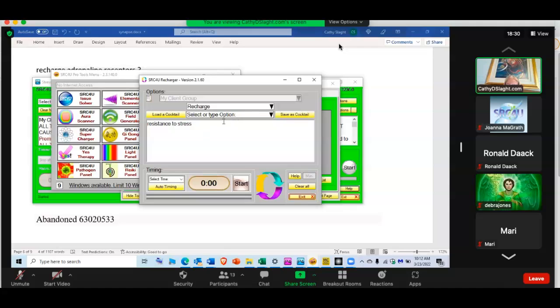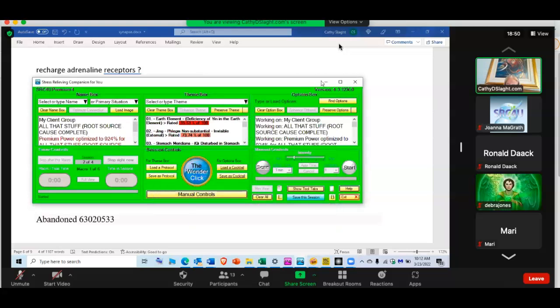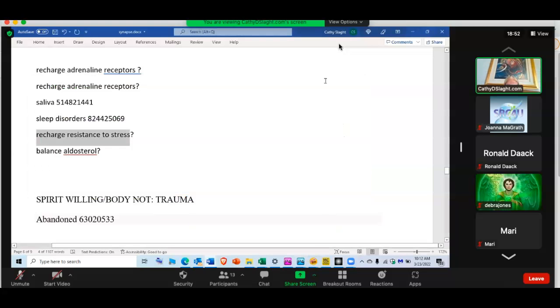I feel like putting in here, wait a minute. Let's just put in here resistance to non-beneficial stress. Not long, we've taken a little bit of a nudge here. Anyway, I'll send this out and you can work with it as you're willing to work.